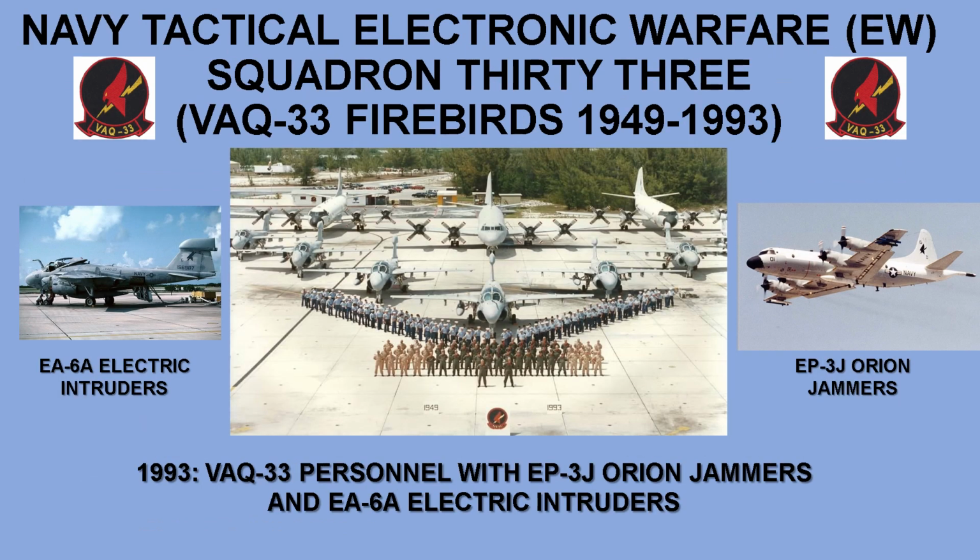The Firebirds of Tactical Electronic Warfare Squadron 33, also known as VAQ-33, was an electronic warfare aggressor squadron for 44 years. The squadron flew a wide variety of aircraft that simulated enemy aircraft. In the early 1990s, VAQ-33 flew the EA-6A Electric Intruders and the two EP-3J aircraft that I flew. We were all stationed at Naval Air Station, Key West, Florida.